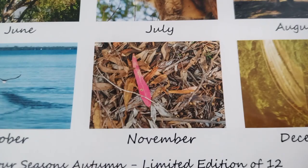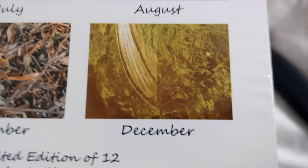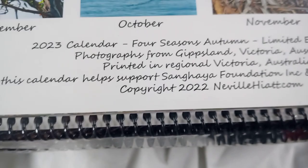There we go. Just some simple leaves. How beautiful. And I've shot this one in a few years running now. Check out previous years if you want to see what it looks like at different times of year with different water conditions. 2023 autumn. That's where you get them.